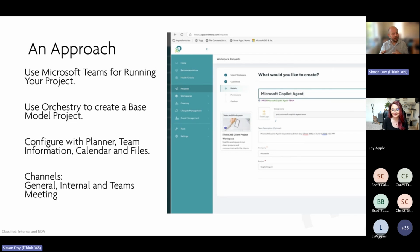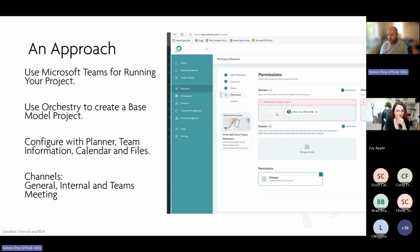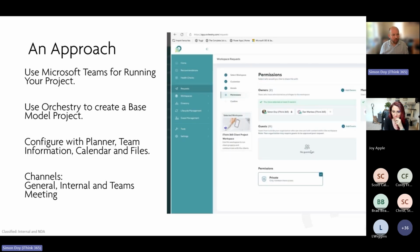We've got things like a calendar in there as well, a channel calendar, so we can see all the meetings which are going on, and of course, all the project documentation we need to keep hold of, and so we have the files tab too.